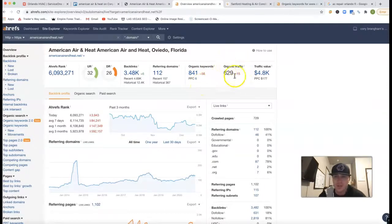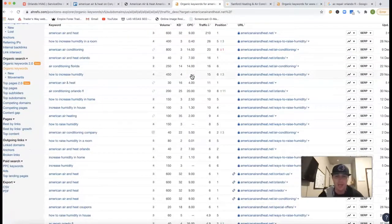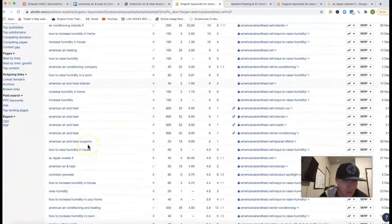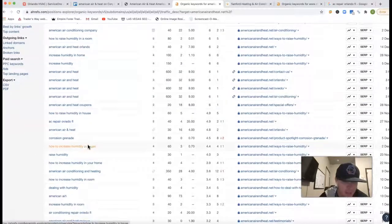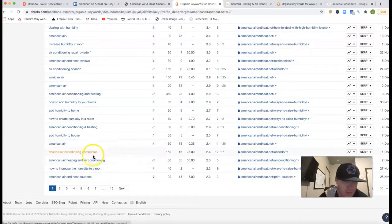So just this 629, this organic traffic, you can actually see where those are coming from. This is what people are typing in to find your website. So: how to raise humidity, air conditioning Florida, increase humidity in home, how to raise humidity in house, American Air, Orlando Air Conditioning Companies, how to increase humidity in a room.